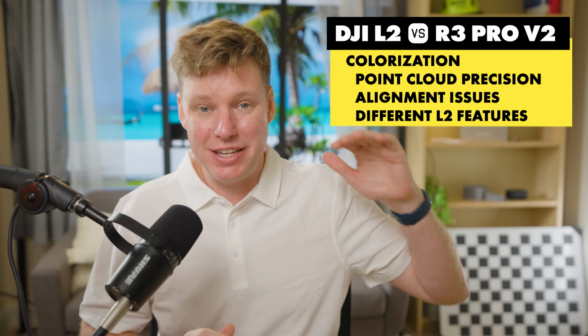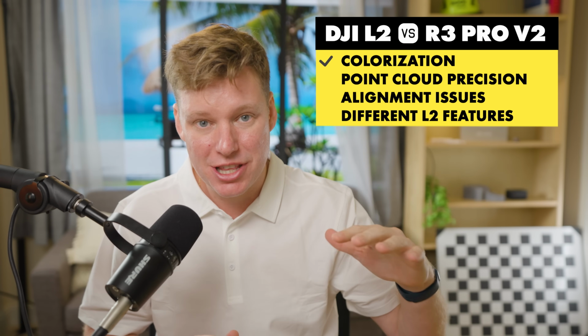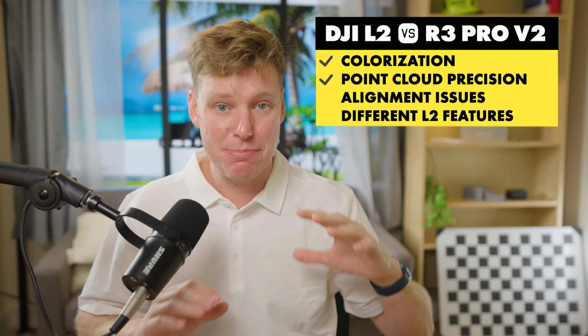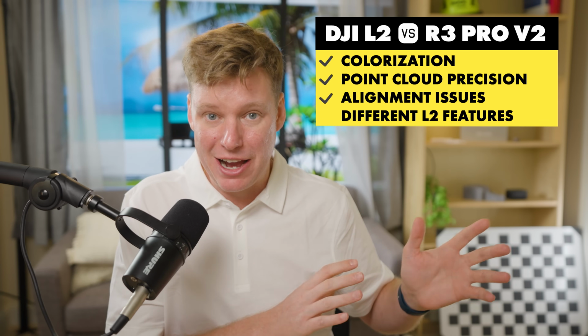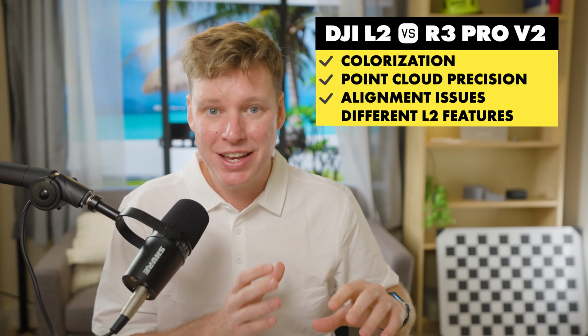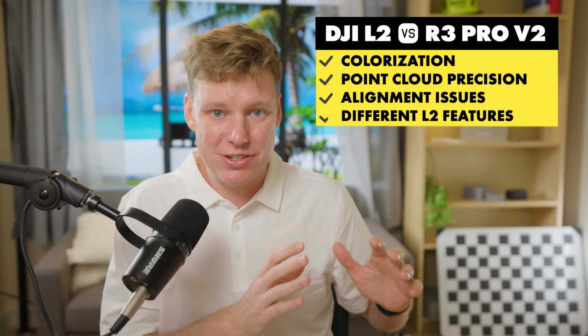Now we're gonna cover a few things here. I'm gonna cover the colorization. I'm gonna look at the accuracy of that. Then we're gonna look at the precision of the point clouds, some of those fuzz, and compare the two data sets. And then I'm gonna look at some of the alignment issues I found while I was exploring these data sets. And then after that, I wanna go ahead and start comparing different features of the L2.